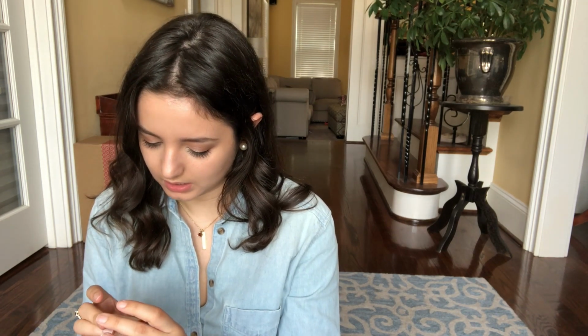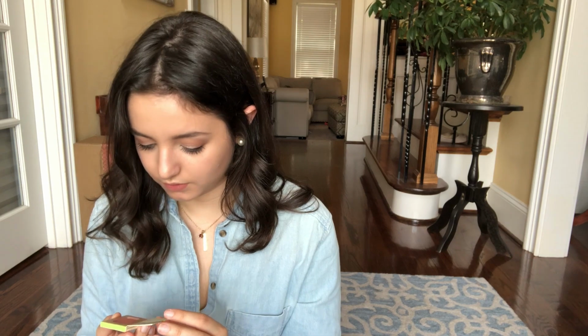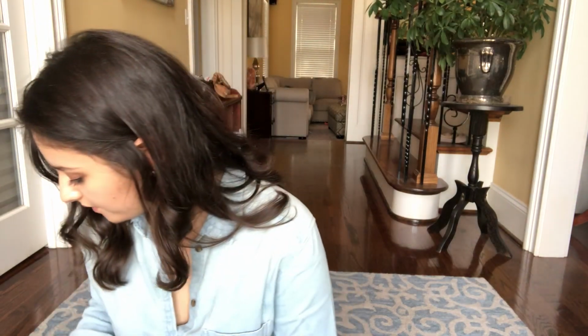And these are really nice and compact. Prior to buying the Aspen palette, I would usually travel with these little travel sizes. This is the Balm Springs Long Wearing Blush in Full Swing. It's a really, really gorgeous color. It's honestly quite similar to the one in the Aspen palette.